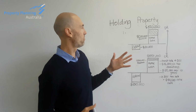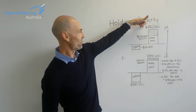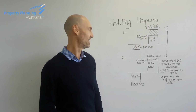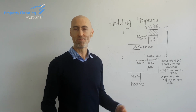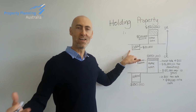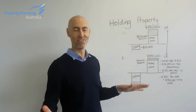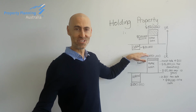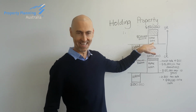Okay, so the mistake that we often see people make is they've paid off their home loan from, say in this example, $850,000 down to $500,000, let's say over 10 years. Great result. We're all taught to pay off our debt as rapidly as we can from the moment we understand what debt is. So in this case, they've kept savings of $50,000 in their Grow offset account, and so they're actually paying interest on $450,000 because, as we should all know by now, if you're watching the mortgage strategy videos, that offset account 100% reduces the interest the same way as if you're repaying it directly into your home loan.